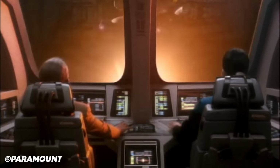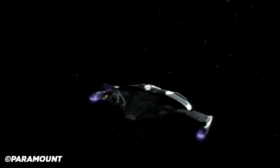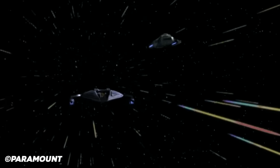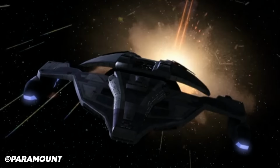Its defensive capabilities, coupled with shields, meant that it could take on a much larger vessel in combat, including, on occasions, Jem'Hadar attack ships. Now, I'm not saying they won very often, but it could definitely give them a run for their Ketracel White, and that is impressive for something so tiny.